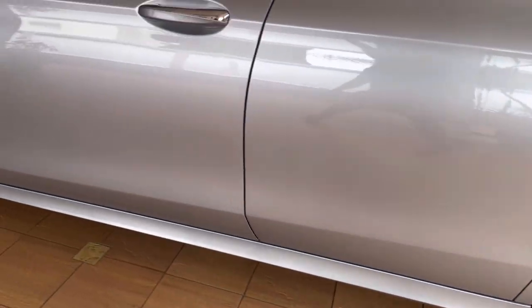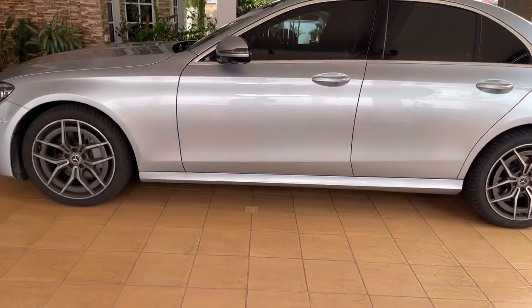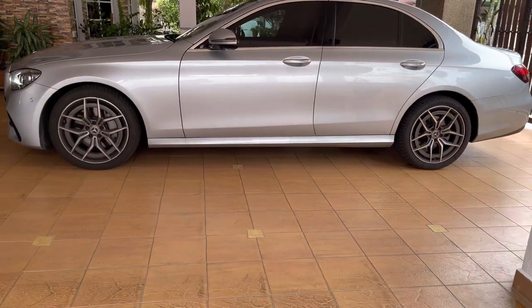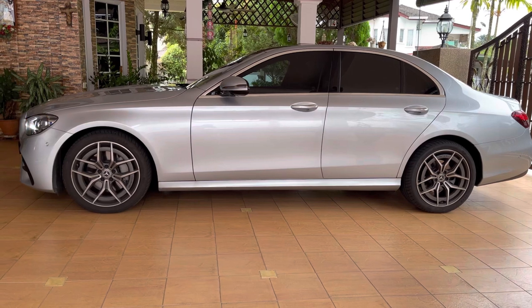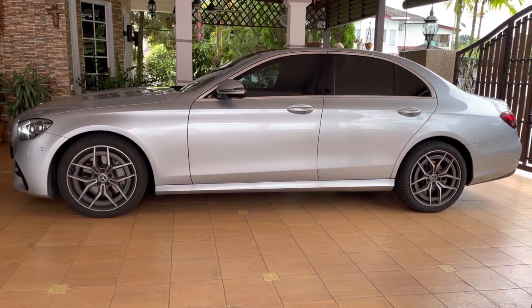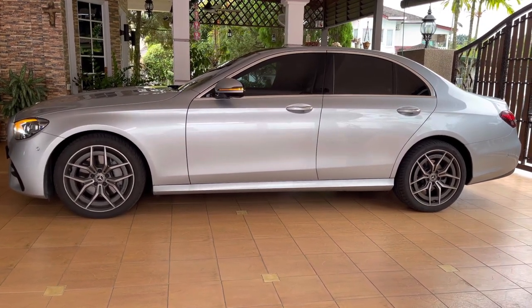So now let's have a look at the side. Let me give you a side look of the E300 AMG line. Overall, as you can see, looks very nice from this angle too. Love the side profile. Looks amazing in silver. And really love the overall design.